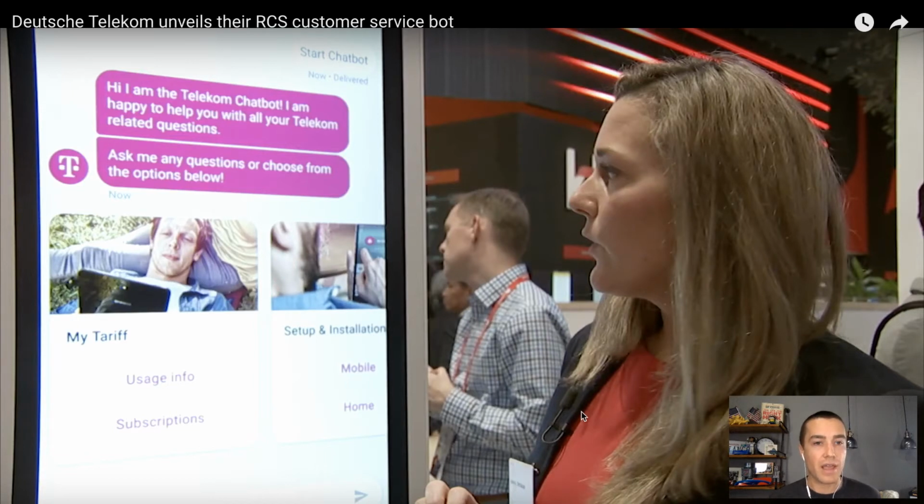We have an RCS message on the top, and then what I think is very unique to RCS business messaging, and one of the best features or functionality of RCS business messaging, is what we call a carousel, an RCS carousel. Where it says my tariff and setup installation, they're actually little rich RCS cards on a carousel. So you can swipe left or right and see more of them.